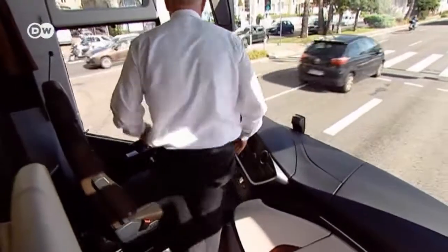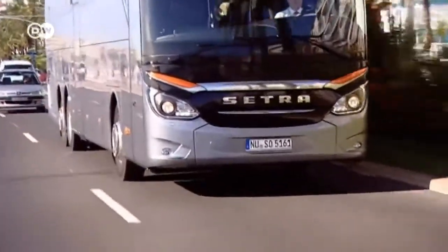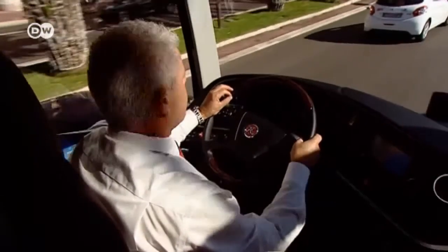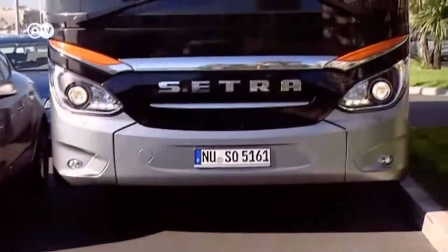Rainer Schertle is a coach driver. We meet him in the south of France and take a short trip together on Setra's new luxury coach. Setra's been making this kind of vehicle in Germany for over 50 years. Today, it's part of Daimler. In spite of its size, the bus maneuvers astonishingly well.